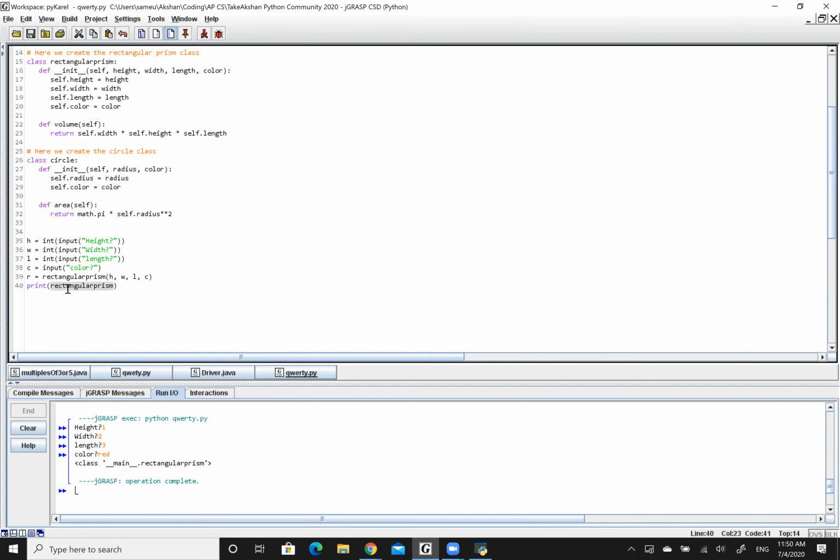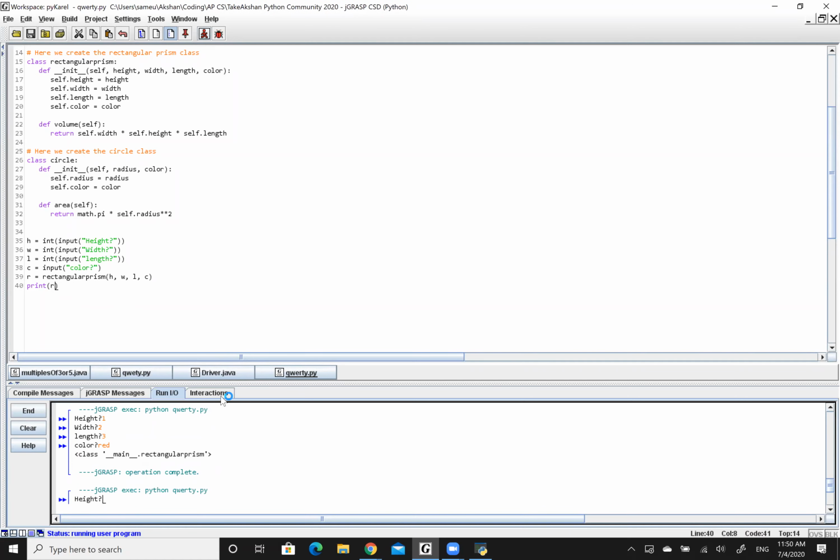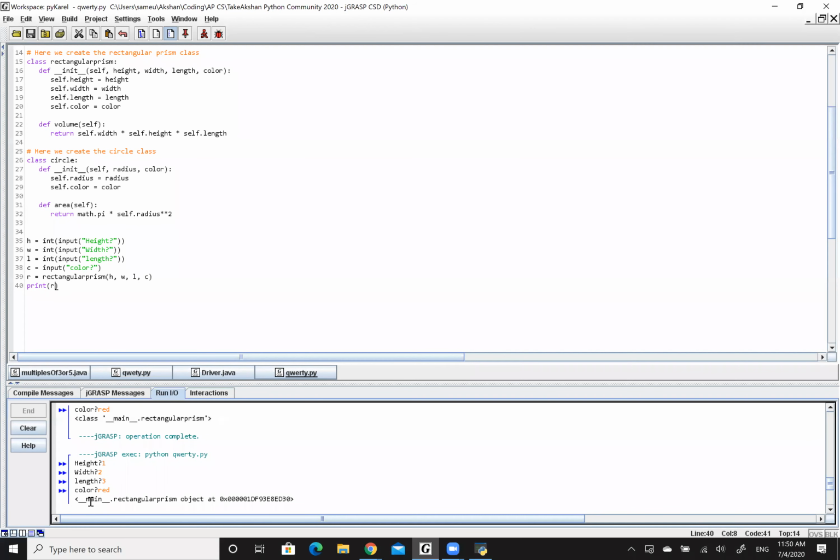Okay, so can anyone guess what would happen if I typed in R here? Okay, so I'll just do it again and you'll see. So now notice we had almost the same thing as last time. So before we had this, now we have __main__.rectangular prism object at this location. That is because we created a rectangular prism object. And this is the memory location on my computer that it stored this object on. So when I'm running this program and I'm storing these variables, it's storing this object at this location in my memory. Okay, so that's what that does.